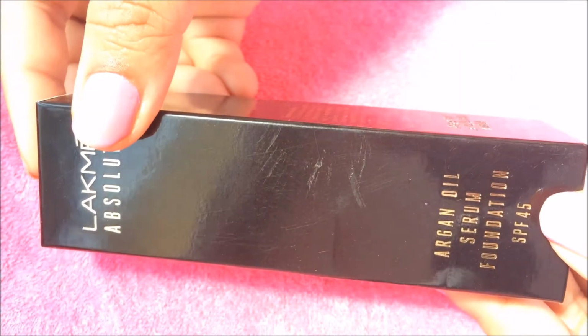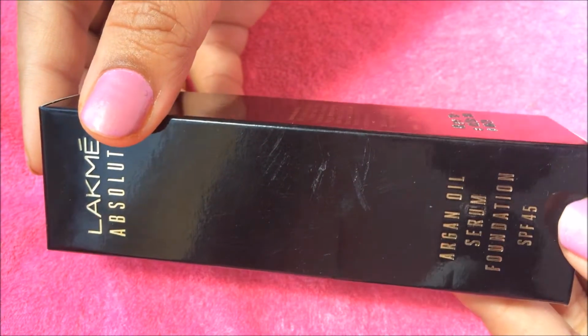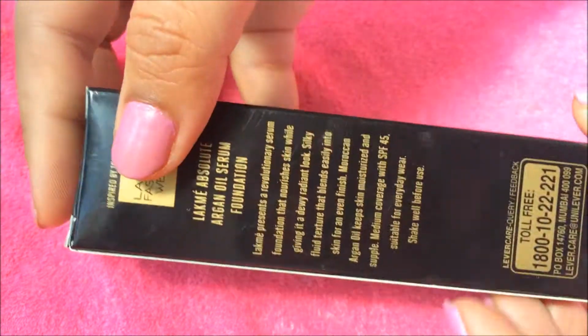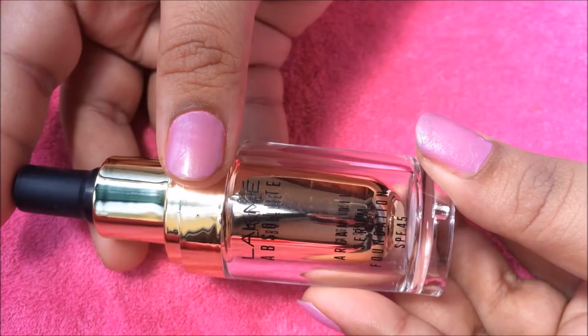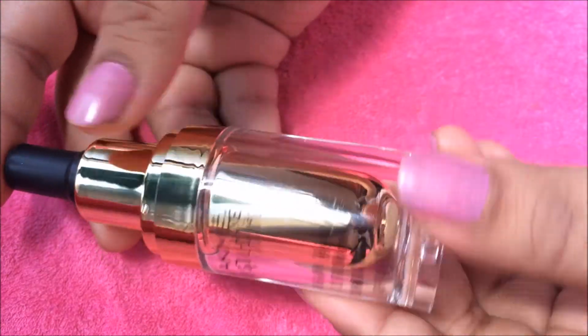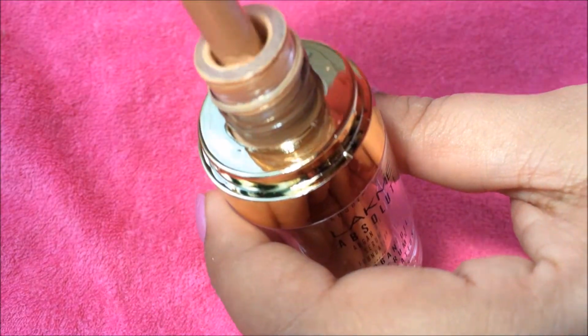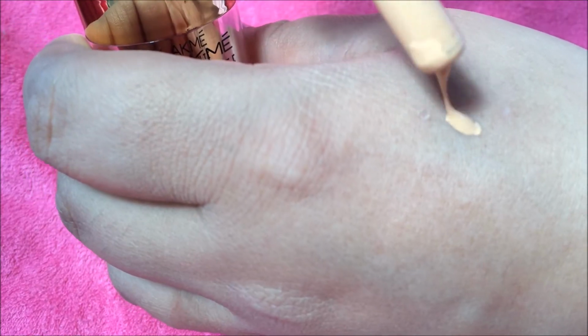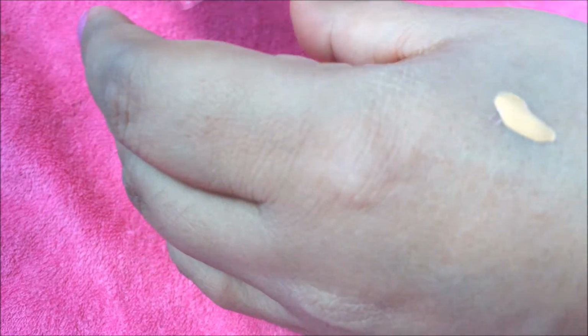The next foundation is Lakme Absolute Argan Oil Serum Foundation with SPF 45. This is another amazing foundation from the house of Lakme. I love the packaging of this foundation and the dropper system does not let the product go to waste. It gives a nice dewy radiant finish onto the skin and makes the skin feel healthy and glowing. This foundation has 6 shades and all are perfectly created for Indian skin tones.